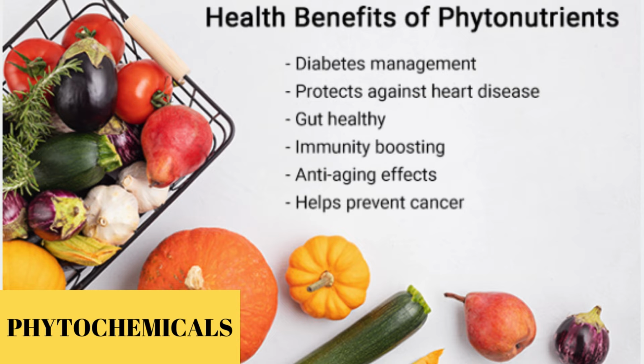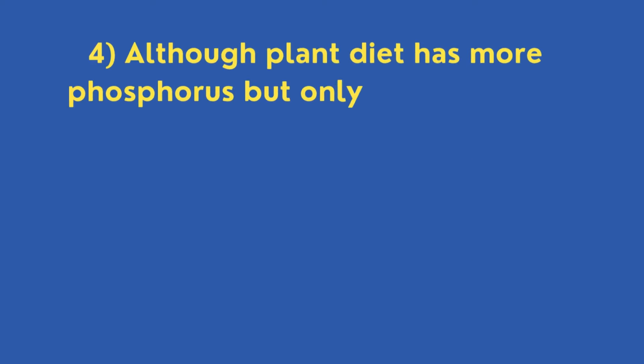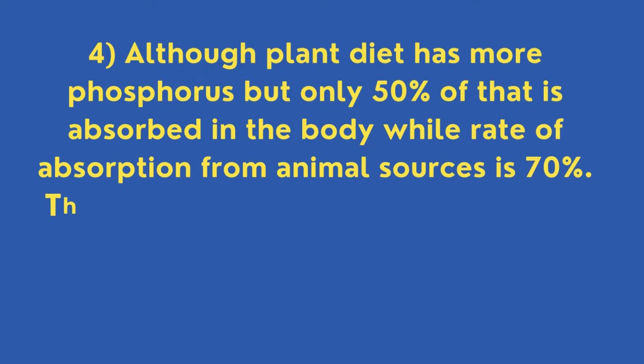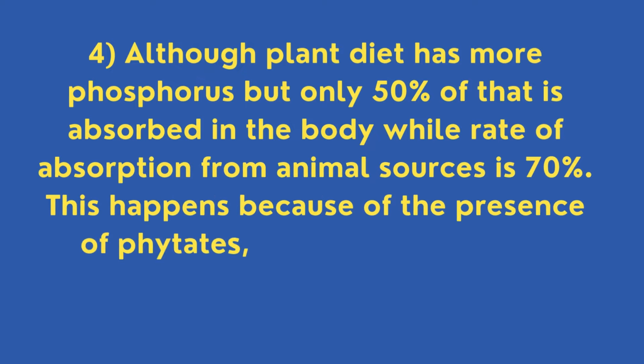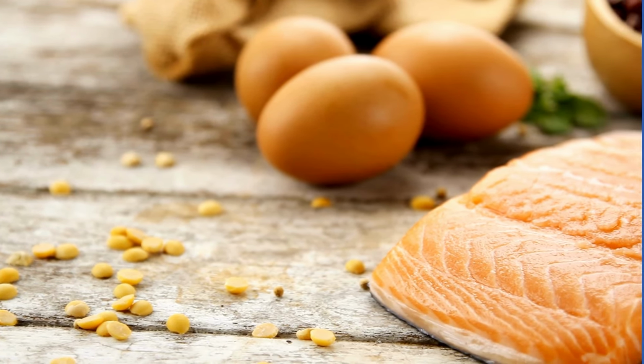2. Plant diet is high in phytochemicals. Plant chemicals are antioxidants and kidney disease patients can greatly benefit from it. 3. Kidneys have to work harder to filter the blood and remove wastes than they do with plant protein diet. 4. Although plant diet has more phosphorus, only 50% of that is absorbed in the body, while rate of absorption from animal sources is 70%. This happens because of the presence of phytates that act to block the absorption of phosphorus. That was all about protein.